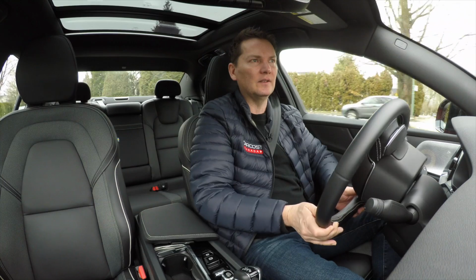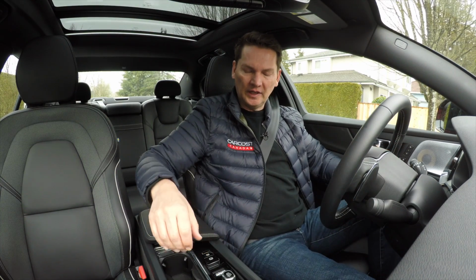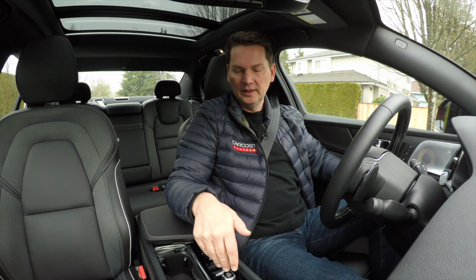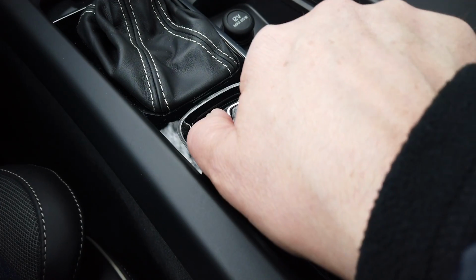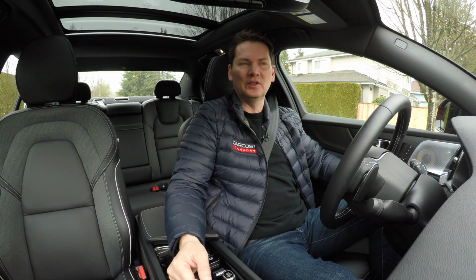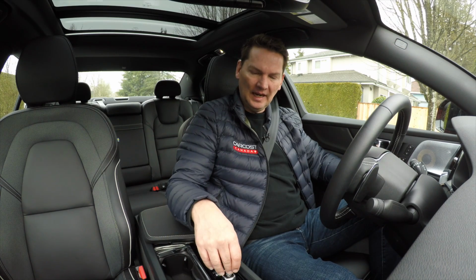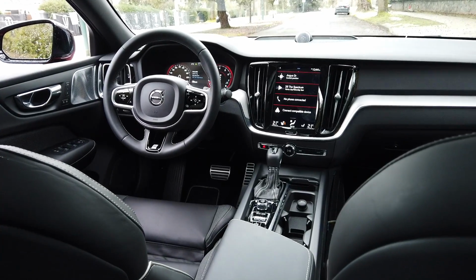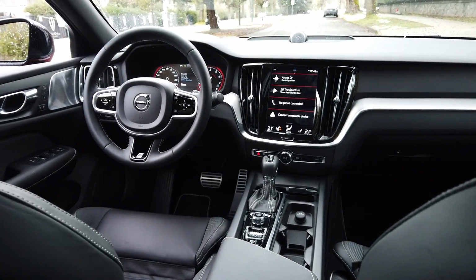This is where it really shines. All right, we're going to shut it down. And first, you notice the toggle switch. The start is in the center of the dash. We've seen that before. It's kind of a tip of the hat to Saab, actually, the other former Swedish car company, and they've kept that here in the center. So the R design I'm sitting in here is $52,000.